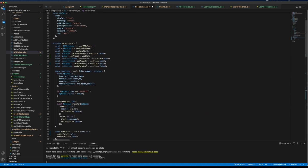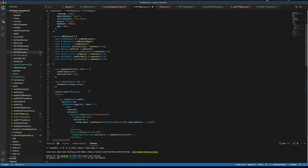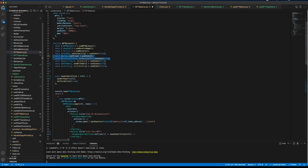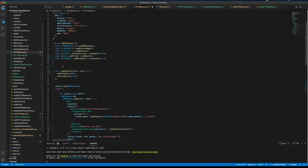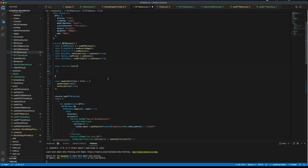So let's go all the way up here. I guess we have some previous functions that we don't really need. Delete that, clear the clutter, set receiver, we won't need those. Just make sure that everything looks a bit cleaner. So we need to create a list function. It'll be an async function, list. And now let's see what we start filling this function with.